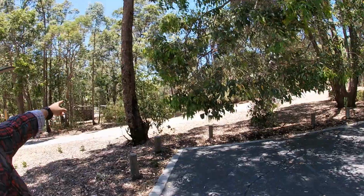Here we are at the Mundaring Weir. As you can see, the Mundaring Weir is just up here behind me, and I'll be walking around so I can show you in a couple of minutes. So let's go check it out.